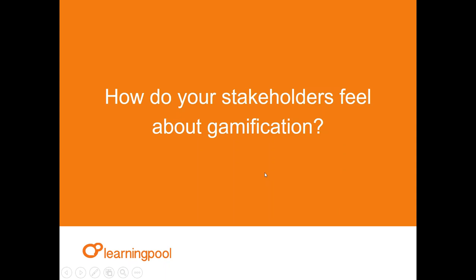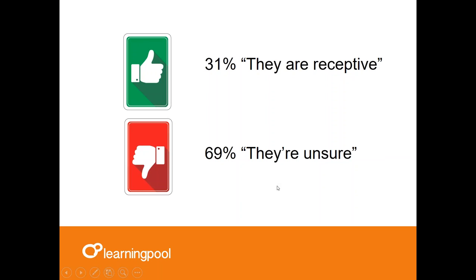Let's take a look at what previous people have said. So what tends to happen when I ask this second question is that the 2/3 split goes the other way around. So we end up with about 1/3 of people saying they think their stakeholders are really receptive to the idea of gamification and are keen to try it out, but we have more like 2/3 of people saying their stakeholders are unsure and would need some pretty serious convincing to get on board.